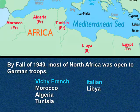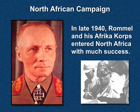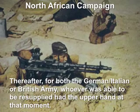In late 1940, Hitler sent General Erwin Rommel and his Afrika Korps into North Africa, where they had much early success in driving back the British and advancing into Egypt. For a year and a half after that, the North African campaign was a back-and-forth affair that really depended on which side was being better resupplied at the moment.